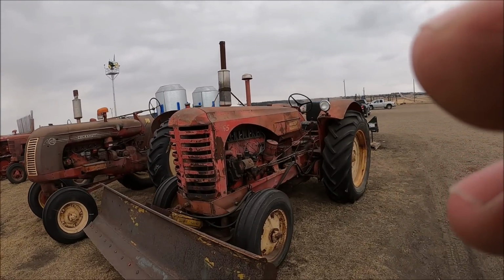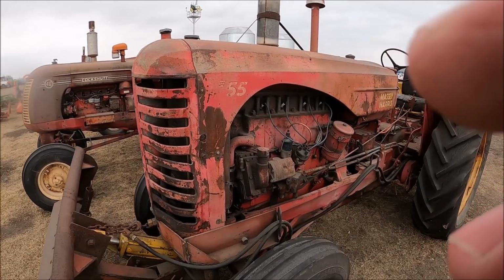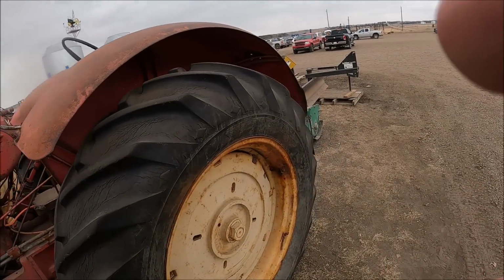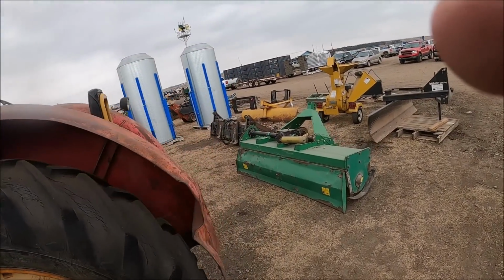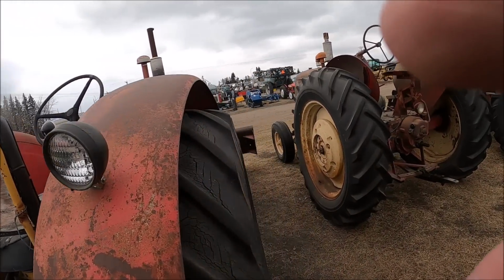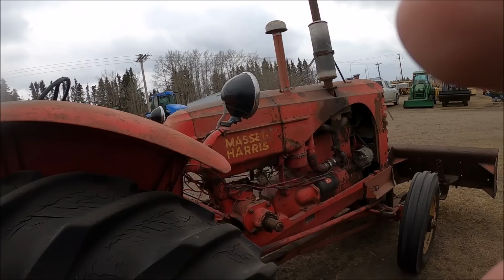Here's a 55 Massey with a front blade. New tires on the front, so they obviously used it fairly recently. And these have live hydraulics on them. It's got fairly small rubber, just 16.9-34s. Fenders dinged a bit. These are a good tractor. These are comparable to Massey Harris's answer to a W9, I guess you could say.